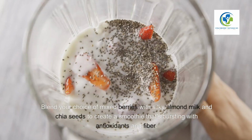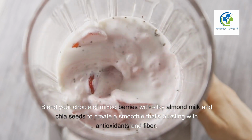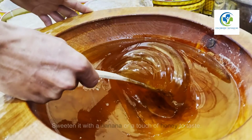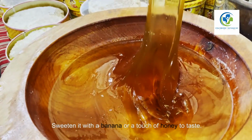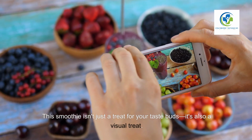Blend your choice of mixed berries with silky almond milk and chia seeds to create a smoothie that's bursting with antioxidants and fiber. Sweeten it with a banana or a touch of honey to taste. This smoothie isn't just a treat for your taste buds, it's also a visual treat.